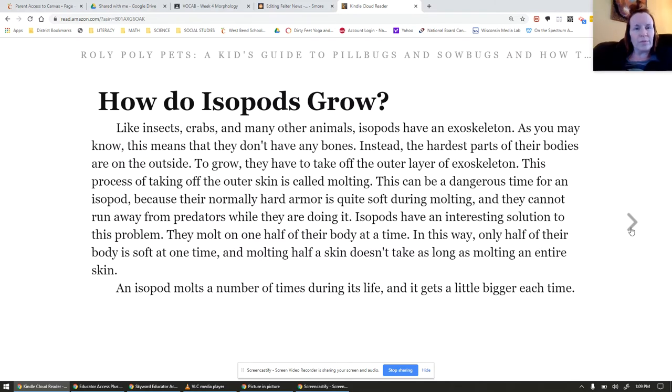How do isopods grow? Like insects, crabs, and many other animals, isopods have an exoskeleton. As you may know, this means they don't have any bones. Instead, the hardest part of their bodies are on the outside. To grow, they have to take off the outer layer of exoskeleton. This process of taking off the outer skin is called molting.